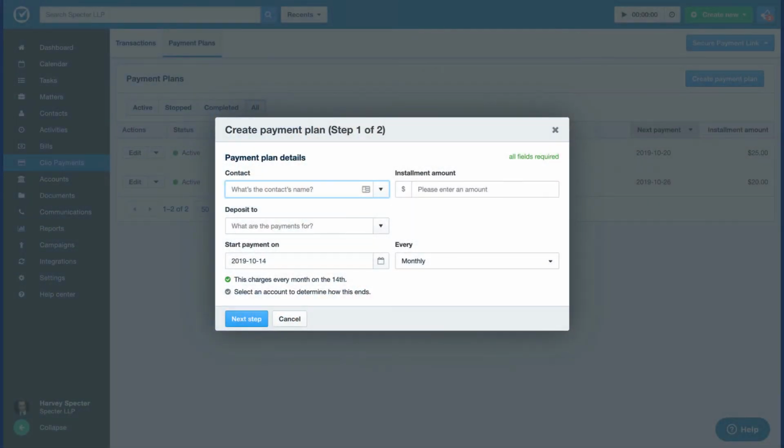Right, so back to our story. Chris might set up a plan to charge Harold's credit card equal monthly payments for the next 6 months. And he has the ability to define the payment and how it's going to get paid and how much it is each month. It's pretty flexible.